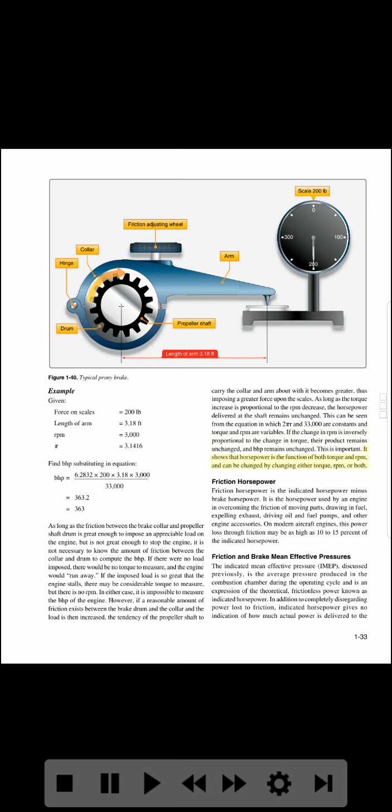It shows that horsepower is a function of both torque and RPM, and can be changed by changing either torque, RPM, or both. Friction horsepower. Friction horsepower is the indicated horsepower minus brake horsepower. It is the horsepower used by an engine in overcoming the friction of moving parts, drawing in fuel, expelling exhaust, driving oil and fuel pumps, and other engine accessories. On modern aircraft engines, this power loss through friction may be as high as 10 to 15% of the indicated horsepower. Friction and brake mean effective pressures.